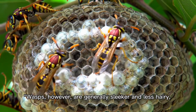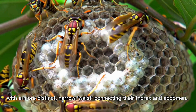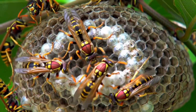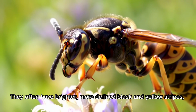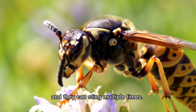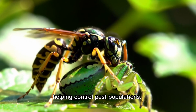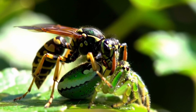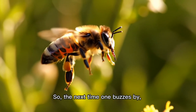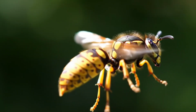Wasps, however, are generally sleeker and less hairy, with a more distinct, narrow waist connecting their thorax and abdomen. They often have brighter, more defined black and yellow stripes, and they can sting multiple times. While some wasps are pollinators, many are predators, helping control pest populations. So, the next time one buzzes by, look for the fuzz or the fine waist to tell them apart.